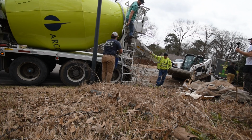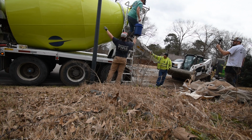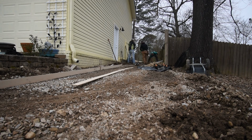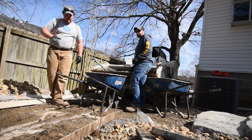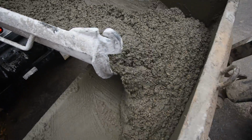First day, not sure how it looks on camera, but we showed up, did all the prep, got all the rebar in, dug all the footers, dug the pond, and then poured 10 yards of concrete. So it was crazy. And that 10 yards of concrete felt more like 15 yards of concrete. It was absolutely the never-ending truck that day.